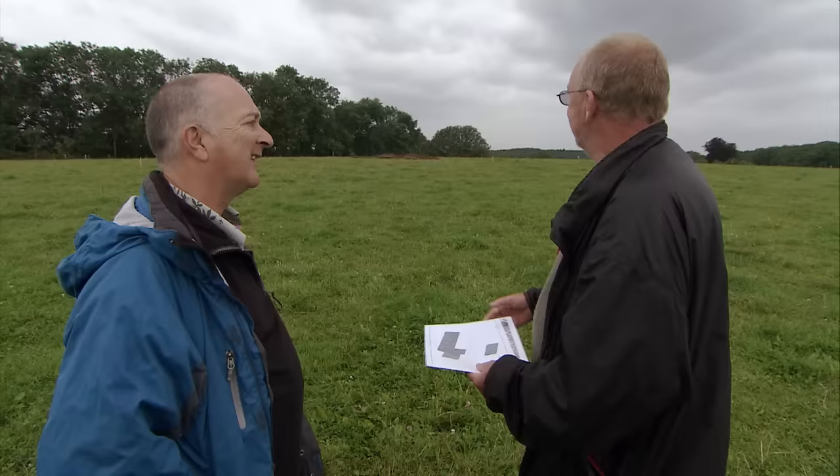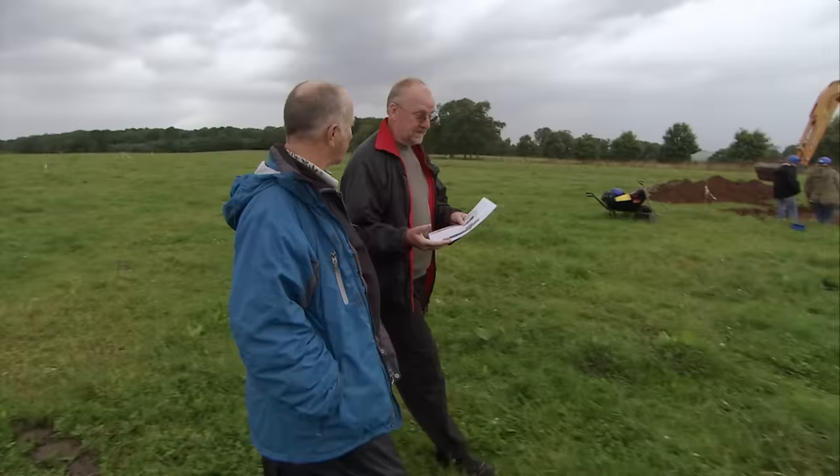Yeah, well, they're saying it's natural, i.e. there's nothing man-made there. But, John, that was where you said that there was going to be pits and ditches. Well, I hope there would be. I did actually say there's a possibility, it's just natural features. Yeah. The geology's making things difficult. It's difficult to see things. That's why we've not seen the big deep ditch, because of all the geology on top.